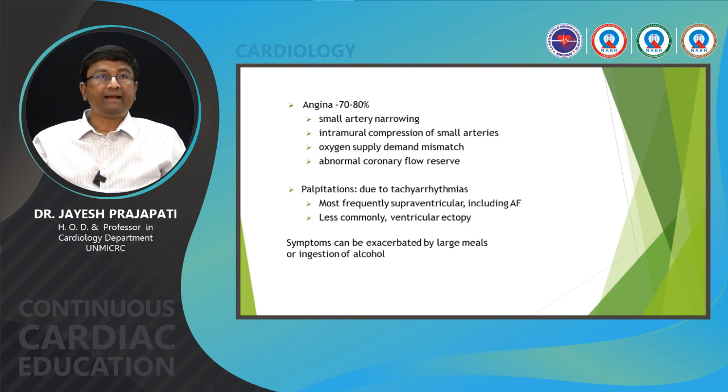Another is angina. Angina occurs not only because of coronary artery disease obstruction, but also because of small artery narrowing, intramural compression of the small arteries, and of course the supply-demand mismatch as occurs in aortic stenosis, and abnormal coronary flow reserve.